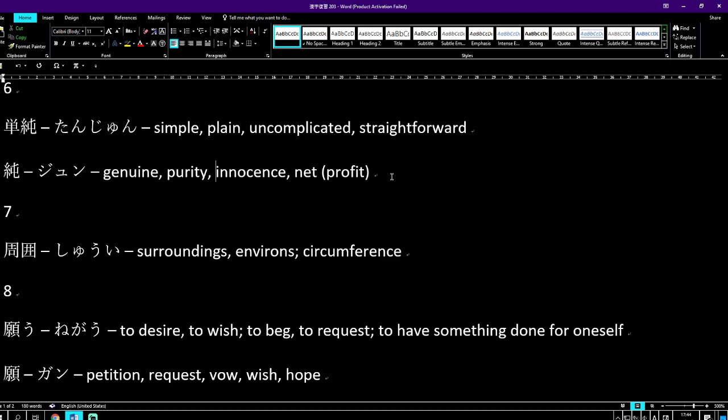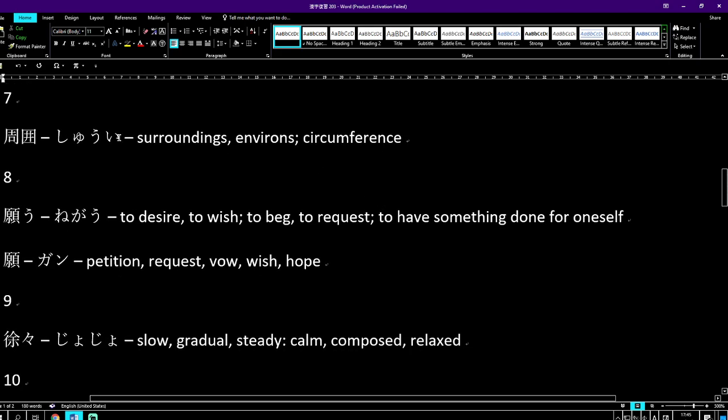Tanjun no jun. Purity, innocent. As in tanjun, for simple and uncomplicated. Tanjun. Simple and uncomplicated. Number 7 is shui.